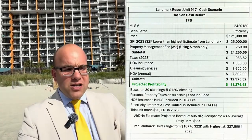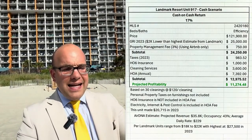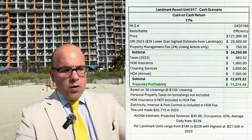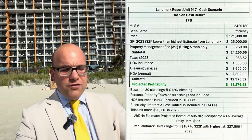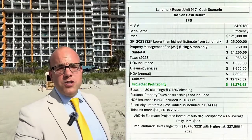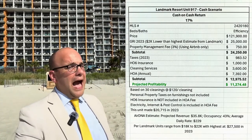Electricity, internet, and pest control are included in the HOA fee. And I want to throw out that the AirDNA estimated projected revenue was actually $35,800 with an occupancy rate of 43% for an average daily rent of $229. So guys, all in all, I think you can do very well with these properties. I think you can hit that $35,000 mark.